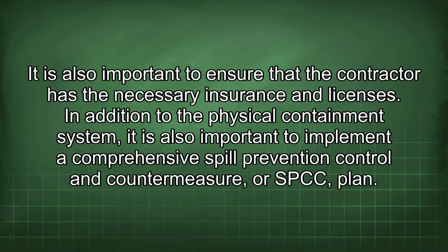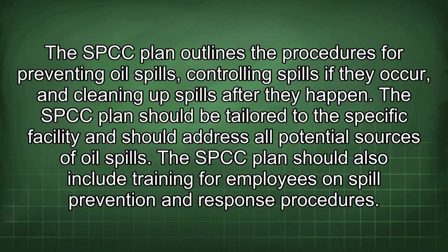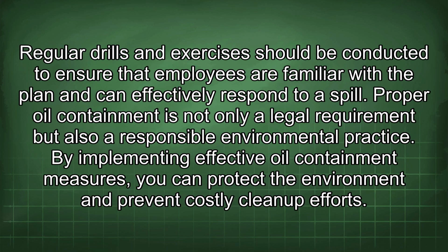In addition to the physical containment system, it is also important to implement a comprehensive spill prevention, control, and countermeasure, or SPCC, plan. The SPCC plan outlines the procedures for preventing oil spills, controlling spills if they occur, and cleaning up spills after they happen. The SPCC plan should be tailored to the specific facility and should address all potential sources of oil spills. The SPCC plan should also include training for employees on spill prevention and response procedures. Regular drills and exercises should be conducted to ensure that employees are familiar with the plan and can effectively respond to a spill. Proper oil containment is not only a legal requirement but also a responsible environmental practice.